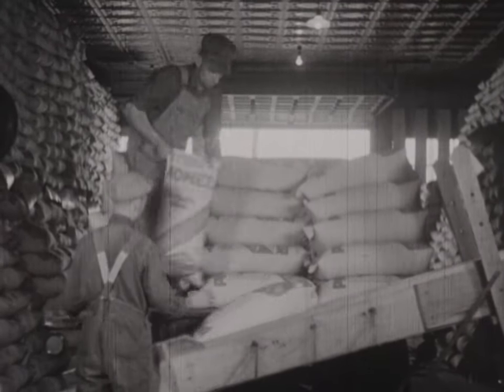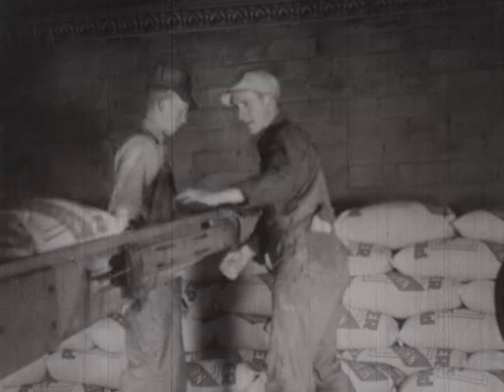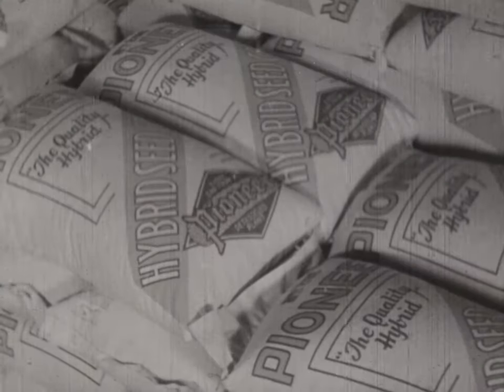Seven different varieties, each adapted to a particular area, each one suited to varying climatic conditions, are stored in the three large Garst and Thomas warehouses until delivery.